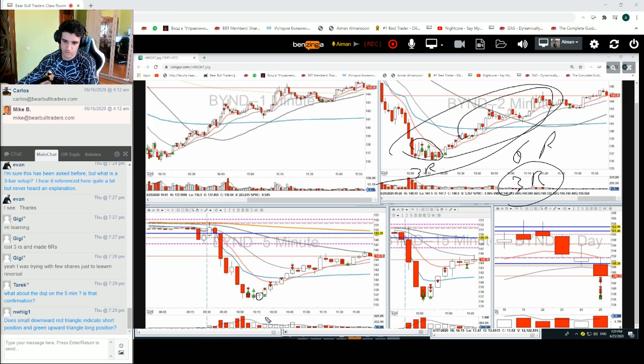If you have a good confirmation candle on a bigger time frame, this is actually so loud, I'm sorry about this, guys. I'll close the window. If it's so noisy, let me know, because I can't hear anything because of this.